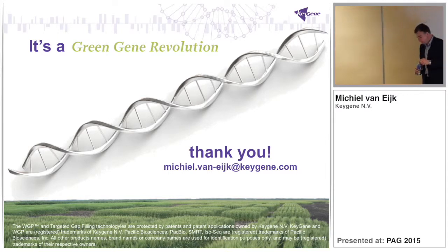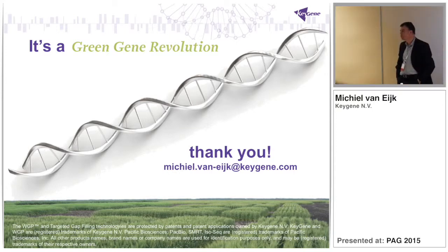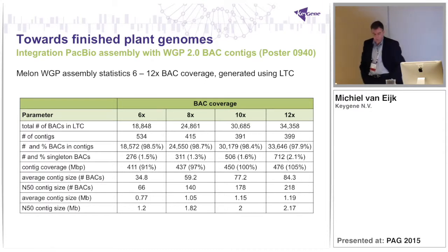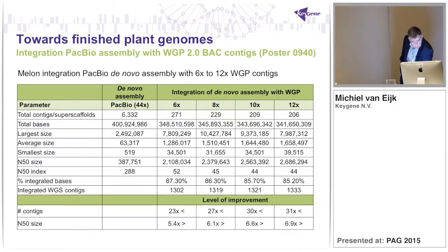When you were talking about the melon PacBio assembly and the BACs, when you introduced the between 6 to 12x coverage, the largest, I believe, superscaffold, I think is what you called it, increased and then decreased. Is there a reason for that, or was that a misassembly possibly? I have to actually go back. I don't think there is a particular reason for that.